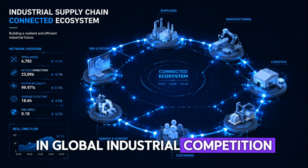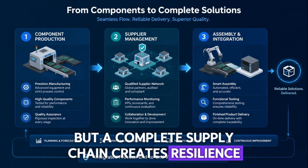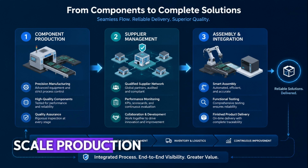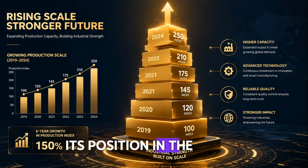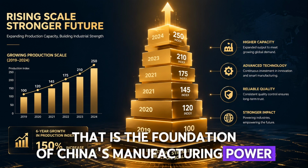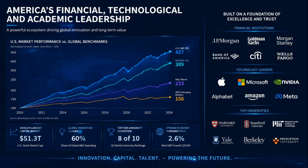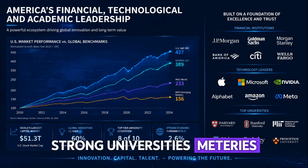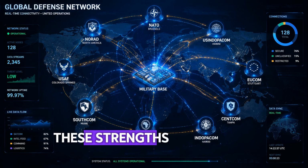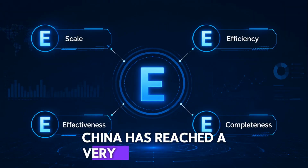In global industrial competition, one breakthrough can create temporary advantage, but a complete supply chain creates resilience. If a country can produce components, organize suppliers, assemble final products, scale production, and upgrade quickly, its position in the world economy becomes very different. That is the foundation of China's manufacturing power. The United States still has enormous advantages. It has the world's deepest financial markets, leading technology companies, strong universities, military reach, alliance networks, and influence over global institutions. These strengths should not be underestimated. But if we focus on physical production capacity, China has reached a very different level.